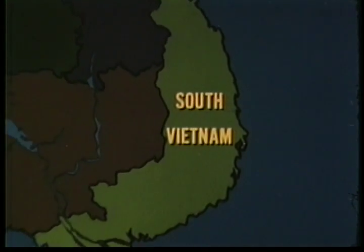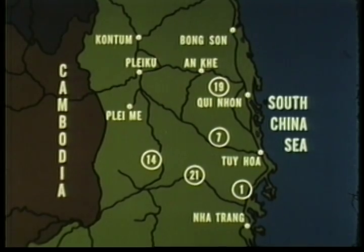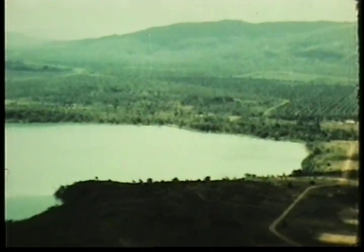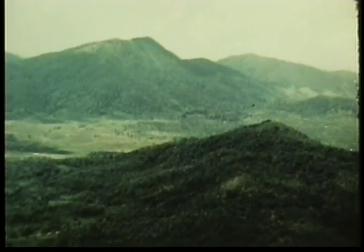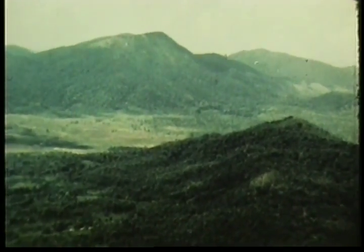The division was given a vast tactical area of responsibility, ranging from the South China Sea to the Cambodian border, and approximately 150 miles from north to south. Only certain parts of the coastal plain and nearby valleys were built up and populated. The interior of the operational zone was sparsely settled. Its highlands and mountains were thickly covered with jungle and forest.